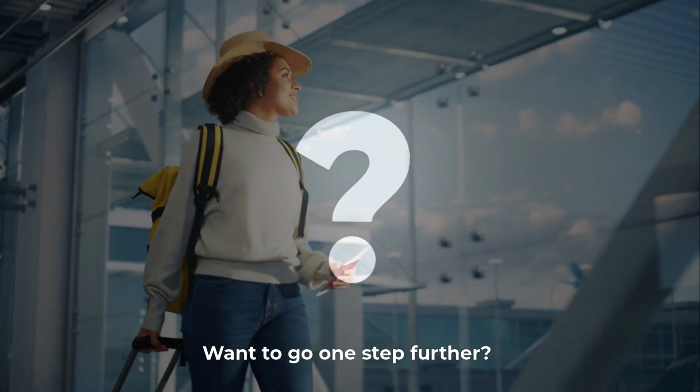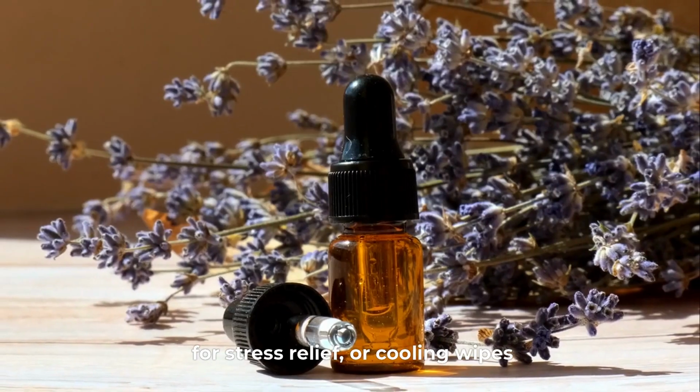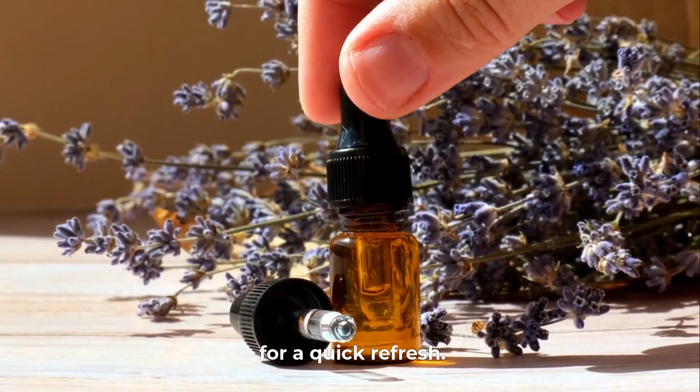Want to go one step further? Pack facial mist, essential oils like lavender for stress relief, or cooling wipes for a quick refresh.